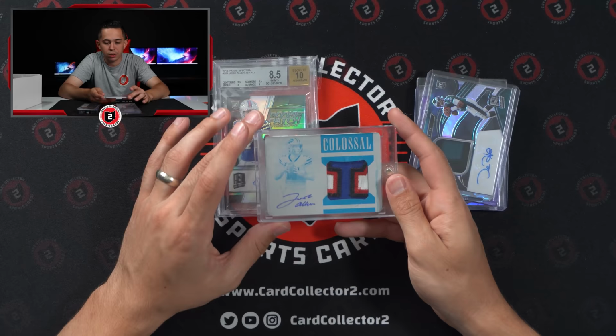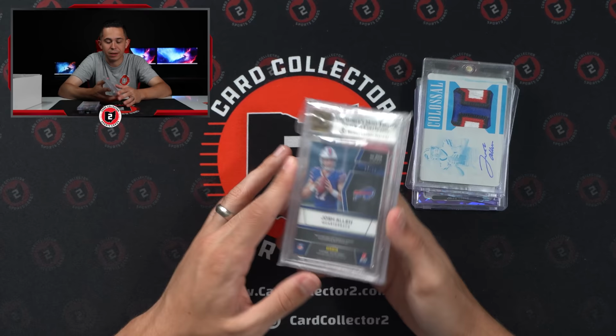So got that. And then Josh Allen Spectra RPA out of 99. 85 grade, but three-color patch auto there. Game-used patch auto.